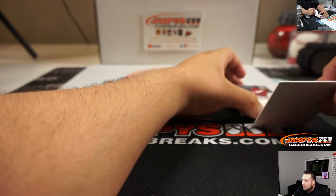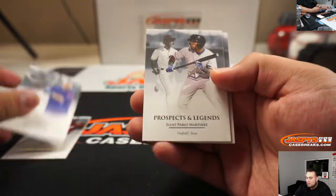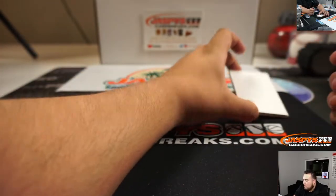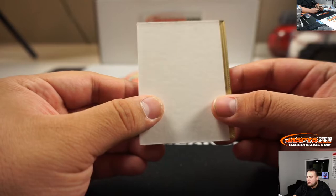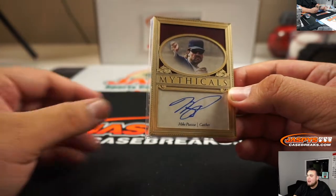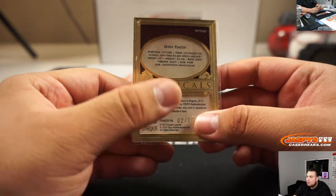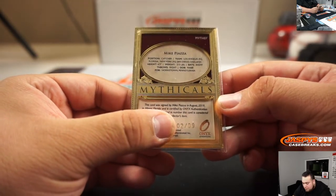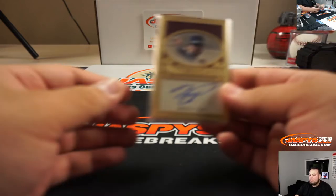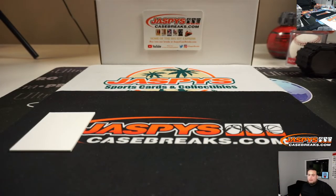Whoop. Alright, good luck. There's Perdomo, Nico, Juan Pablo Martinez, Randy Johnson, and Daniel Alvarez. Alright, and the gold frame. And it's Mike Piazza. Mythicals. 2 out of 9. There you go. Mike Piazza. SKS, there you go.